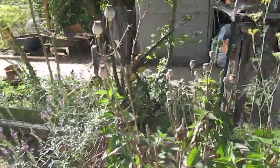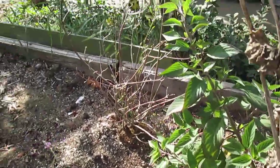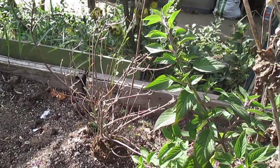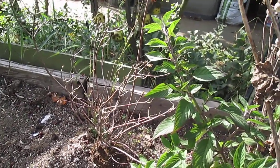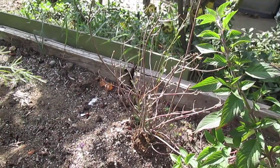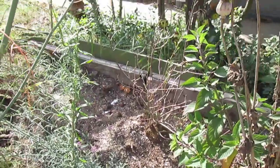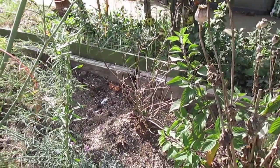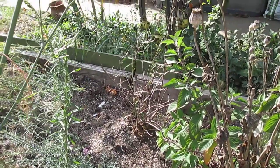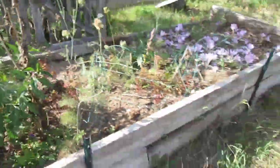Behind this linaria, I have, let's move that. That is a, oh my goodness, azalea. I'm sorry. It left me temporarily. That's an azalea that I thought I was going to lose. But it set bud for next year, so I took it out of its pot, put it in the ground, and I thought, okay, women of prayer, we'll see if that one makes it. It's going to make it, I believe.